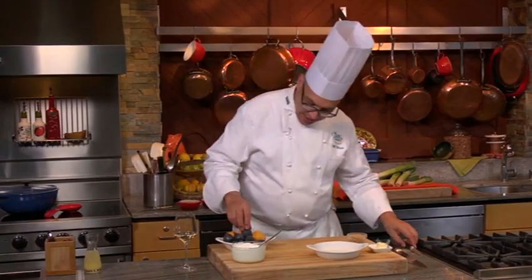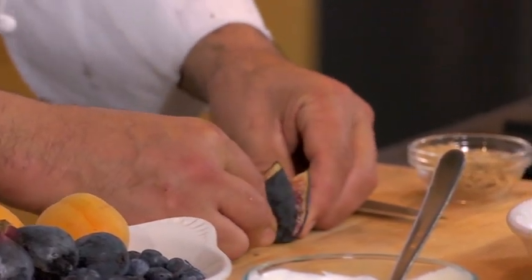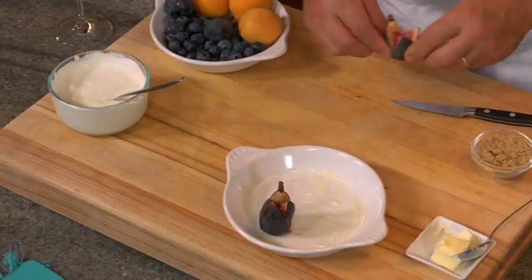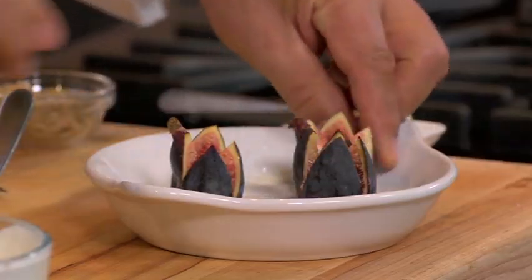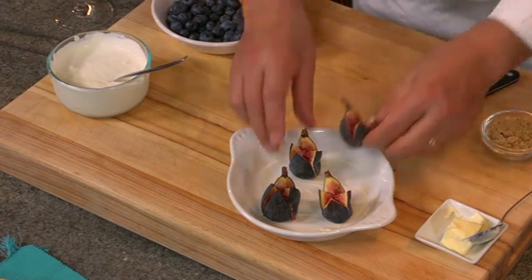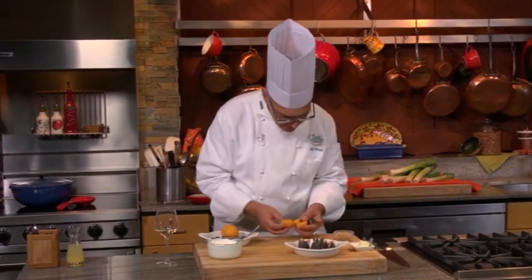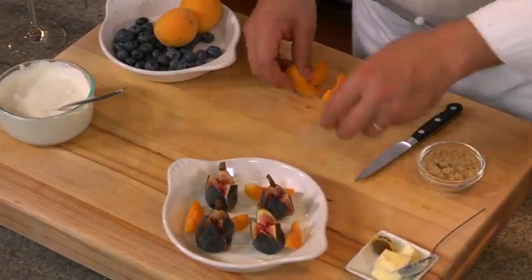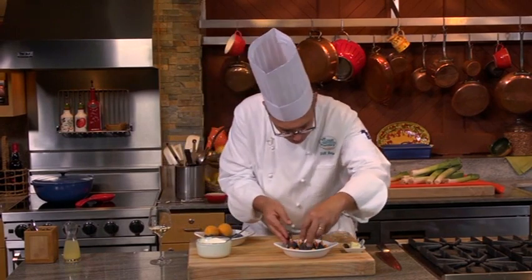And I'm going to take these figs and cut them top to bottom almost all the way through, and then squeeze them almost like a baked potato and open them up like that. They look like little blossoms almost. And then I've got some apricots. And I'm going to cut those into wedges. And we'll sprinkle these in here as well. And then just a few blueberries sprinkled around.